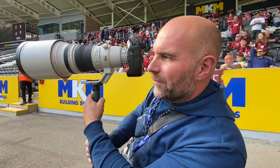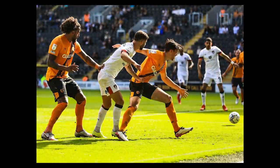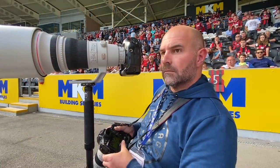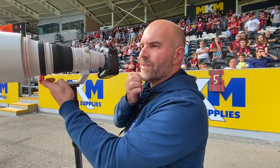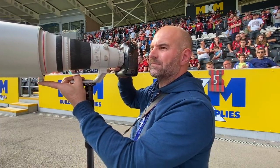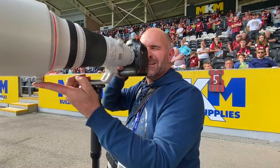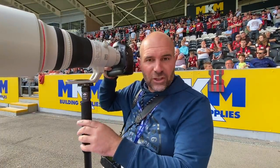Oh, ball just skimmed past the keeper in an open goal. No Bournemouth player there. That'd have been nice if I'd have got a tap in. Started on a high tempo again. Keeping me busy anyway. Always worth keeping an eye on the crowd as well.